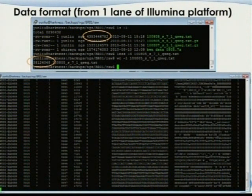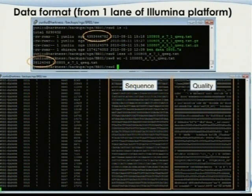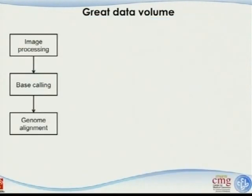This is what the file will look like. We have 38 million such rows, and each row corresponds to one read you get out from the sequencer, with a lot of information regarding the sequencing. There are also a lot of characters which don't make any sense to any human being, and those represent the qualities. These are things that we will talk about today as well. The data volume is really humongous, really huge.